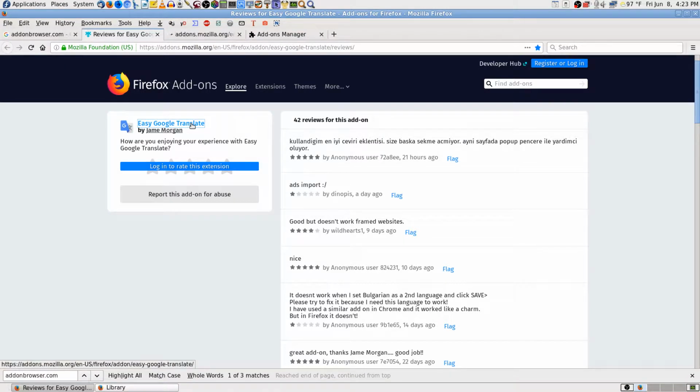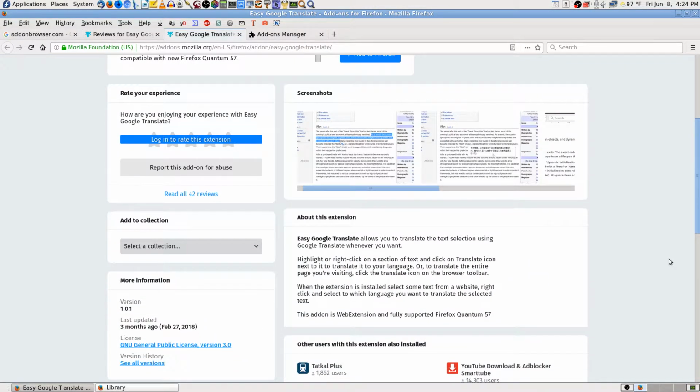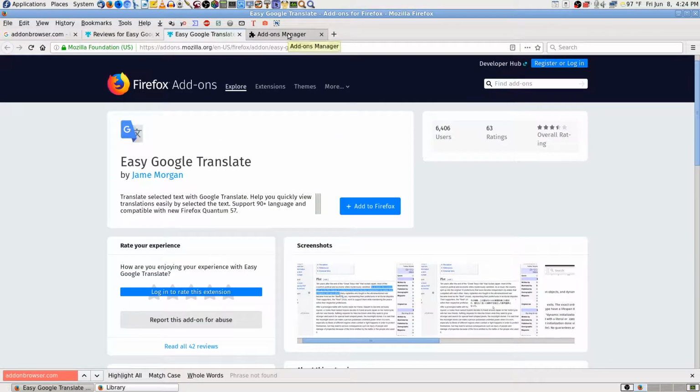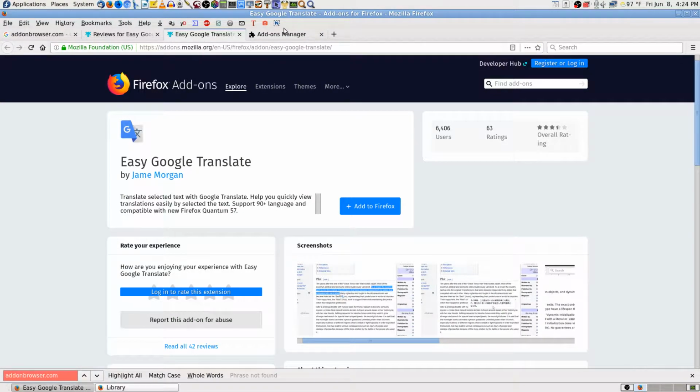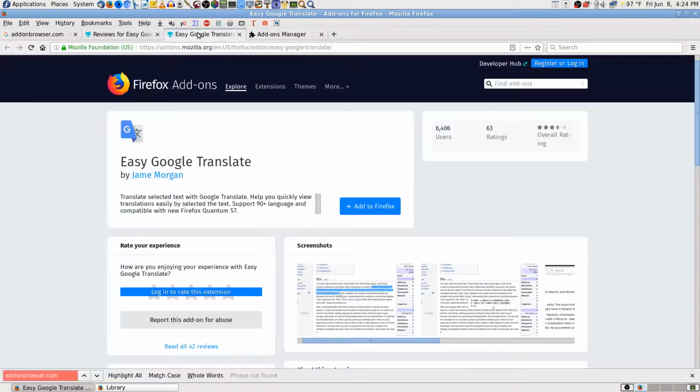That one right there. Easy Google Translate. Yeah, Easy Google Translate by Jamie Morgan. Okay, now all that bad negative feedback's not on that front page. Okay. And the one I have is not that same page. Let's see. Here's the thing I want to find out for sure, though. Oh, okay. By Jamie Morgan.